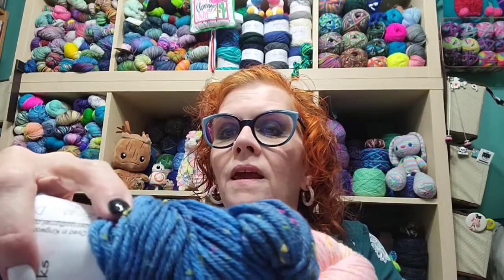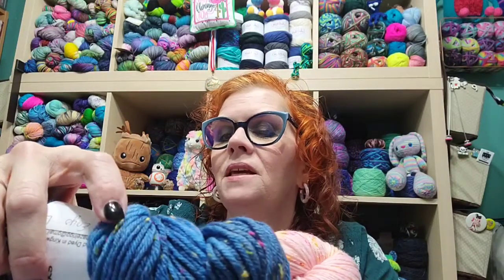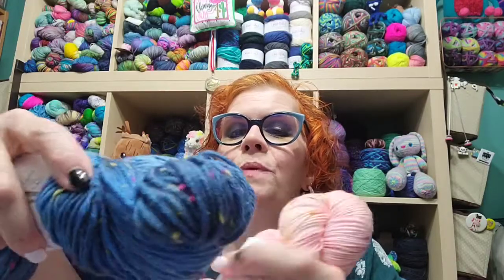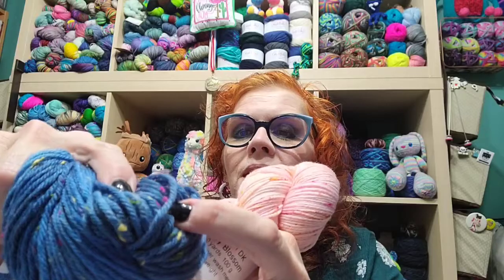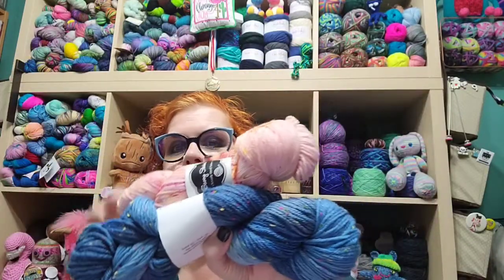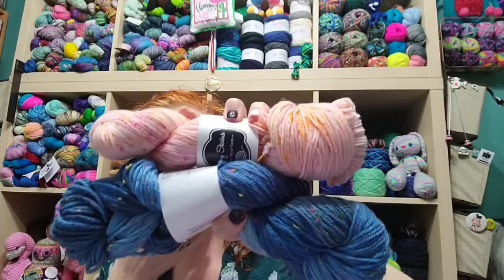And see, there's like this yellowy neps in here. Can you see that? Yeah, right there. And then there's pink. Let's see, where did I just see some pink? So I think these are going to go really well together to make the Cowboys and Angels shawl.